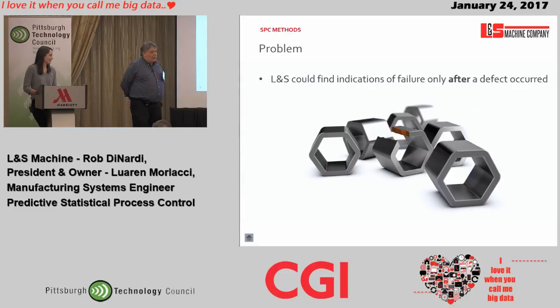So then, our next step was we went to Pitt. We took all our data to the industrial engineering school at Pitt. That's where we met Lauren, who now is employed by us. We said, here's all this data, you tell us what to do with it. So we found smarter, younger people that could tell us what to do with this abundance of data. And the next part you're going to see is Lauren explaining what their project was, what they came up with, and then what we implemented. But that's how we ended up with millions of data points and not knowing what to do with all this data.